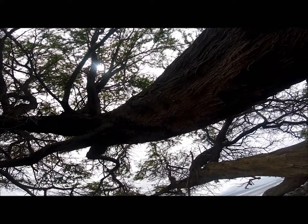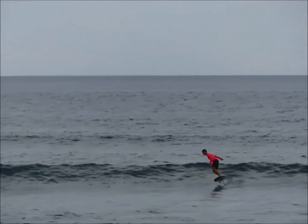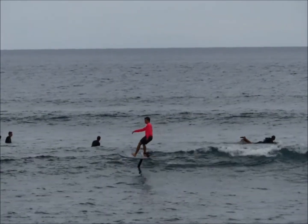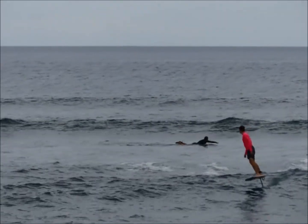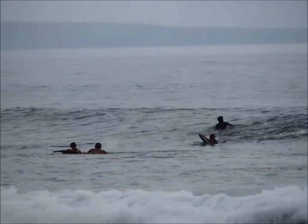Could be worse. Could be a lot worse. Session 2 was foiling. I didn't do particularly well, but I was glad to see Kane back in the water after 3 months of recovery from an injury. Little set Olowalu for good measure. Some really good wind.